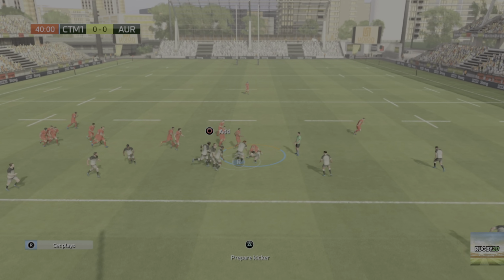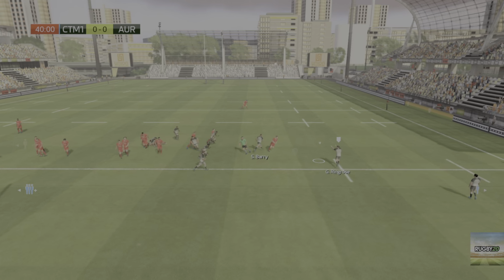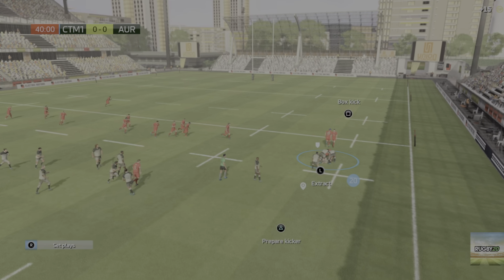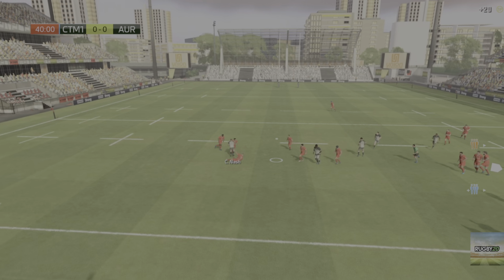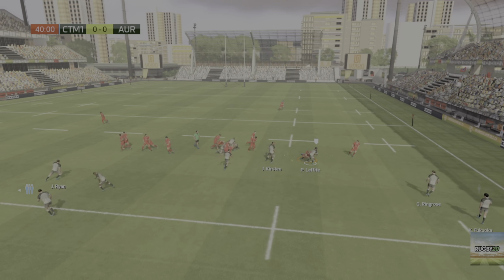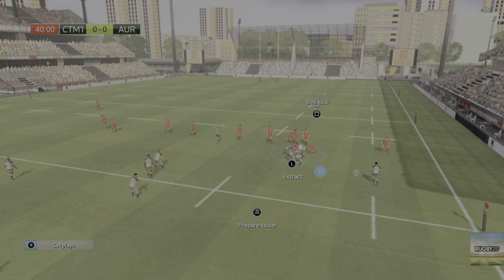A great platform to attack from here, from this ruck. The ball is being moved very quickly. And a ruck is formed. They've managed to keep possession of the ball. Really sharp thinking for that pass. There's the tackle. Here's the ruck being created. Very skillful handling. They keep the ball.